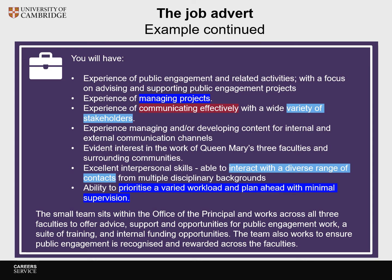Decide what the important skills are that they are looking for and think about which transferable skills and experiences you have on your CV to demonstrate these skills. This means that the examples of transferable skills that you use in your cover letter are likely to be different for each job you apply for.